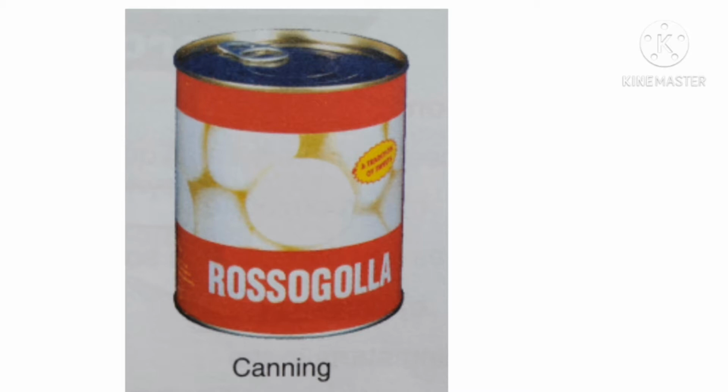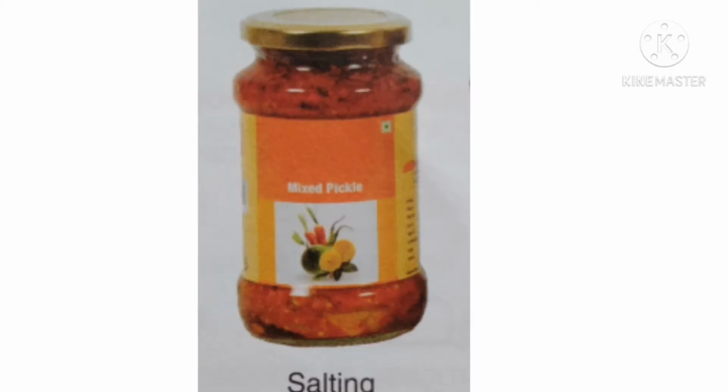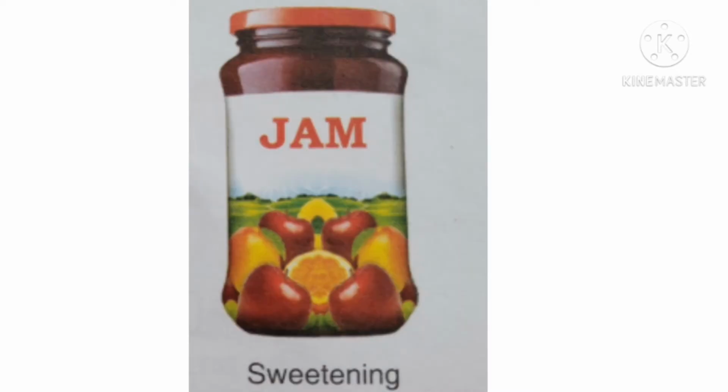Some methods are 1. Boiling. 2. Canning. 3. Salting. 4. Sweetening. 5. Freezing. The first one is boiling. This method preserves food by killing germs for a short period of time. It is basically used for preserving milk. If milk is kept without boiling, it gets spoiled.